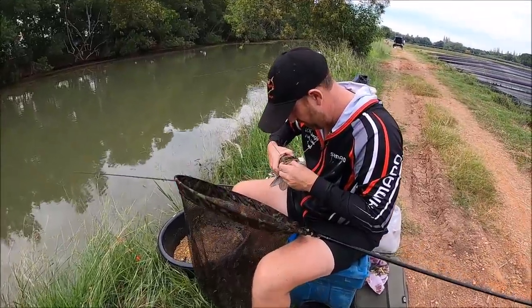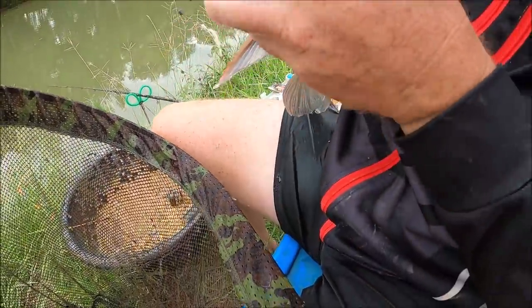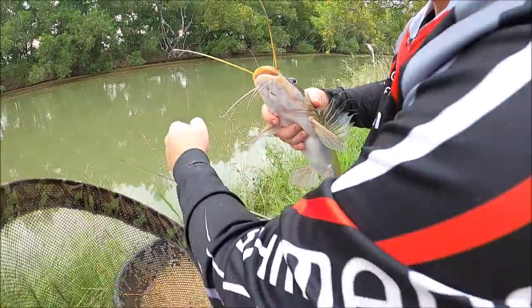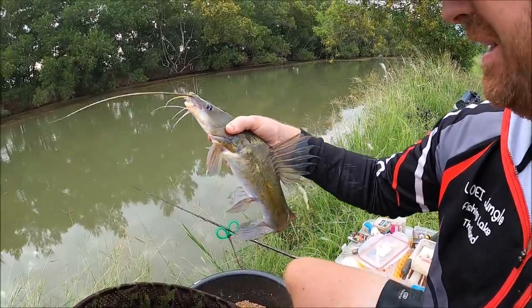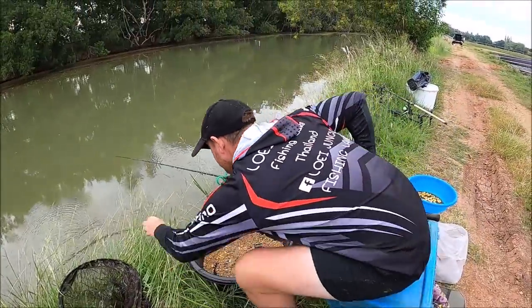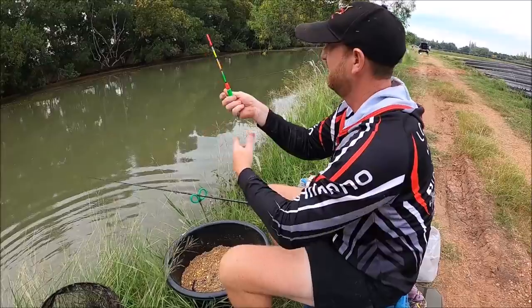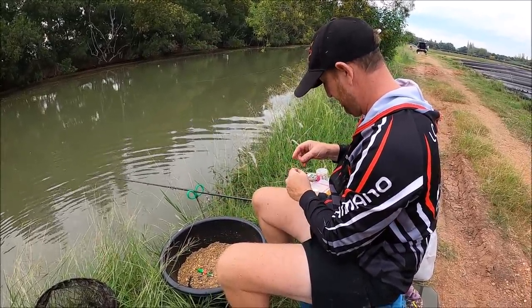And meanwhile, corner of his mouth. Little one there. The whiskers. Yeah, beautiful. There must be hundreds in here, isn't there? Thousands. I wonder if there are hundreds of thousands. There must be native, but I wonder if they've come in from outside or they've been stocked.